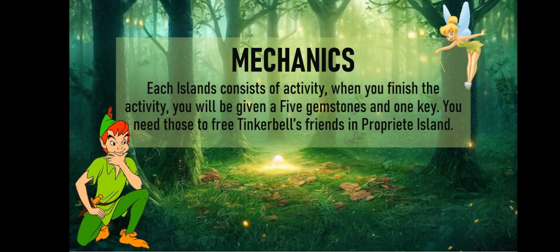Mechanics. Each island consists of activities. Once you finish all of the activities, you will be given a key and a gemstone. You need those to free Tinkerbell's friends in Propeti Island.